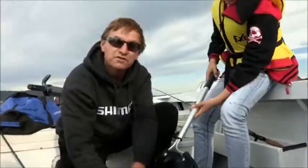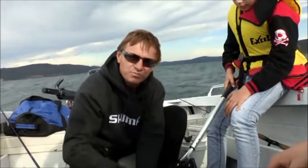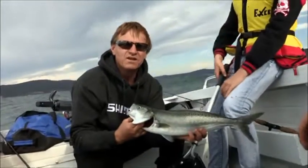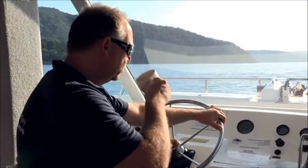Well done, Brycey. Beautiful Australian salmon. I tell you what, fishing the mouth of the Hawkesbury River has definitely paid off. Nice bream and a pike before, and Nathan and Bryce have got themselves a beautiful Australian salmon. I think it's time to head back to the houseboat and see what Paul can cook up for us.